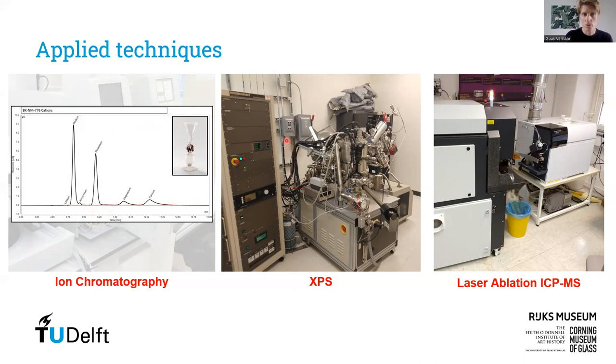The second technique we used is X-ray photoelectron spectroscopy, XPS in short. This technique allows for the identification of elements present in the top few nanometers of a sample, but requires an ultra-high vacuum. It is a commonly used technique in analytical surface science, but has been used only limitedly for cultural heritage.